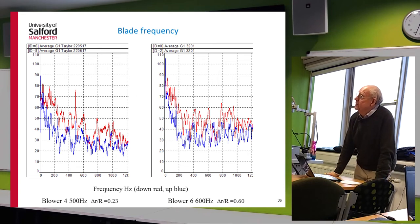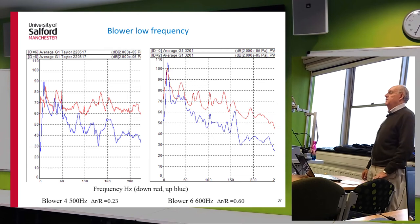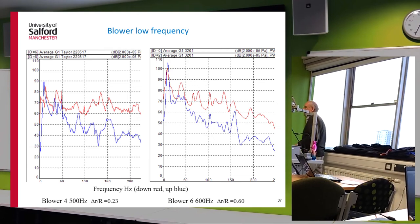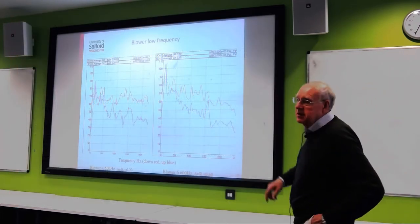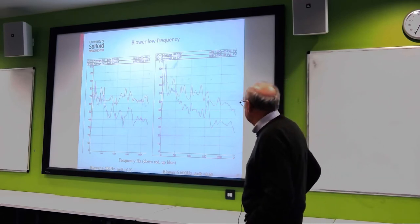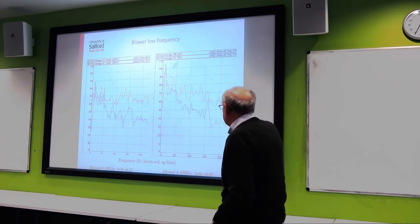So you can see the blade tones here for both the blower 4 and blower 6. You can see the strong peak at 500 Hz on the left-hand plot, and on the right-hand plot there's not much at 600 Hz, which is the one with the 0.6 delta R over R. That manifests itself. I said we were working in this area where no one tends to go, very low frequency. And with the microphone inside the reservoir, you can see the difference between the one on the left-hand side and the one on the right-hand side.